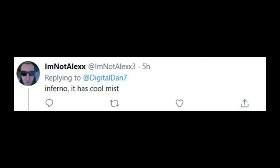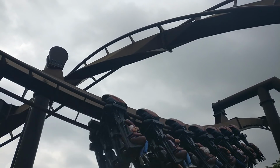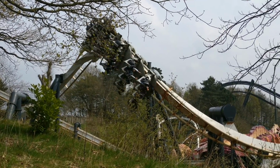Inferno, it has cool mist. See, at least someone agrees. We want the mist back, please. Next year, oh for God's sake, Nemesis, because the queues are always shorter. You raise a very good point. That is a very good point. It's definitely a lot more re-rideable probably. Nemesis, because, best point ever, I've never been on Inferno. You know what? Fair play.